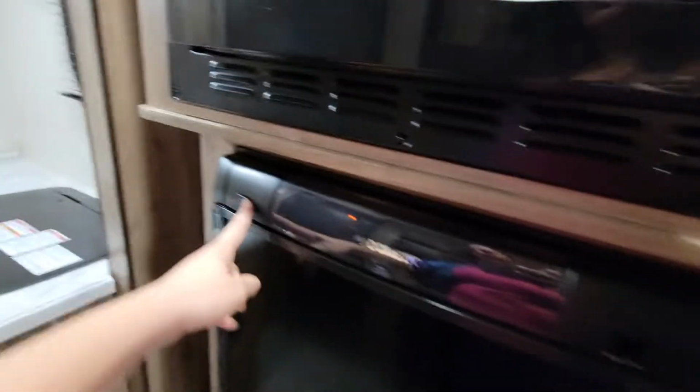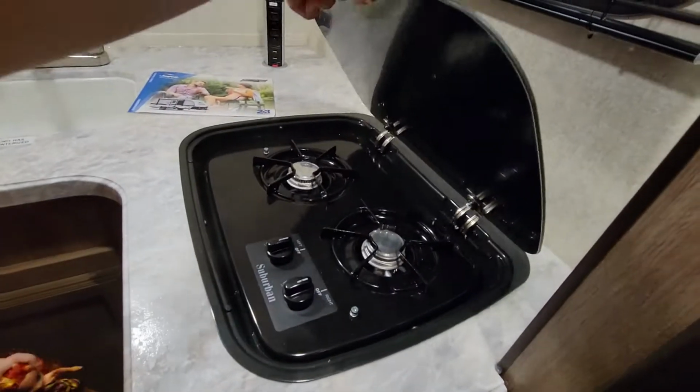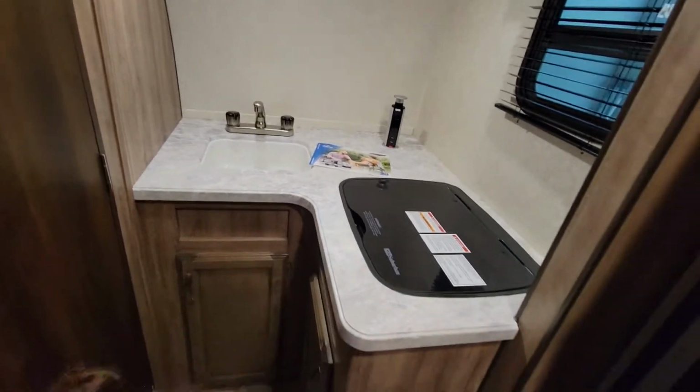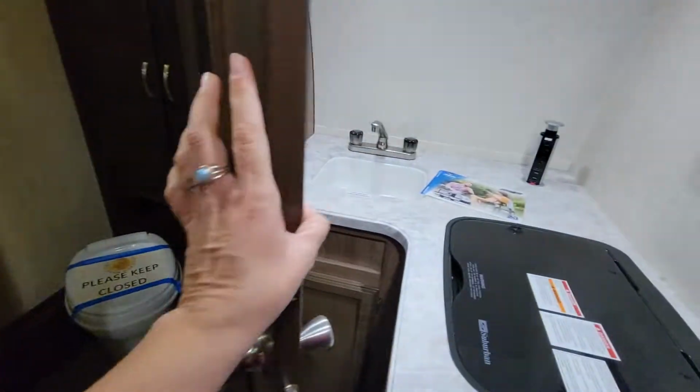Oh, still that same little fridge. Oh yeah. And that's the oven. Here's the sink. Stick it there. Bathroom. Shower. Closet. All right. What do you think?